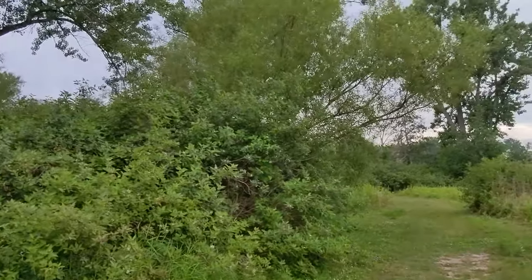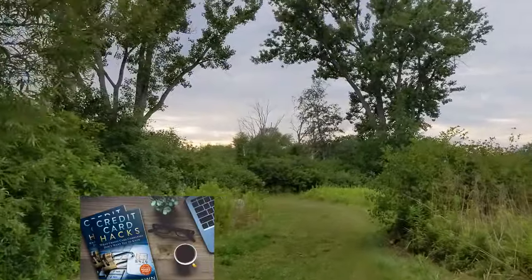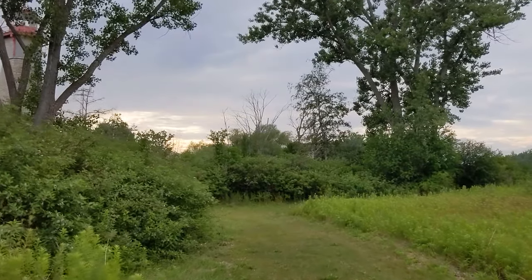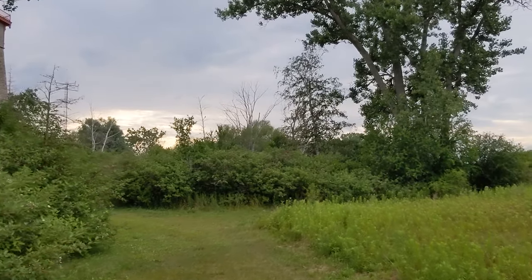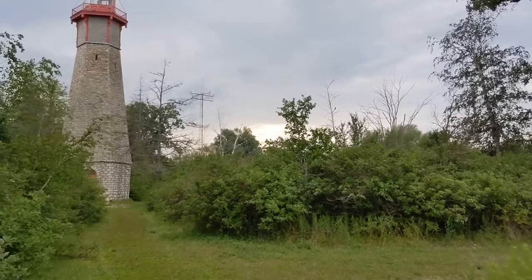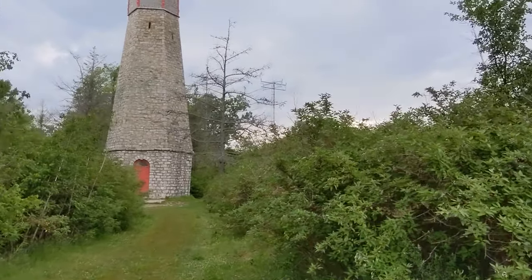This path is going to take us to the lighthouse, which is actually not open right now. If it was open, then you would go on the upper level, and you'd have a nice view of the island. But unfortunately, we cannot do this today. So I'm just going to show you the lighthouse from outside, and you can see that this is the lighthouse. This is one of the oldest lighthouses in Canada, and I'm going to show you some information once we finish viewing the lighthouse. So let's continue here.